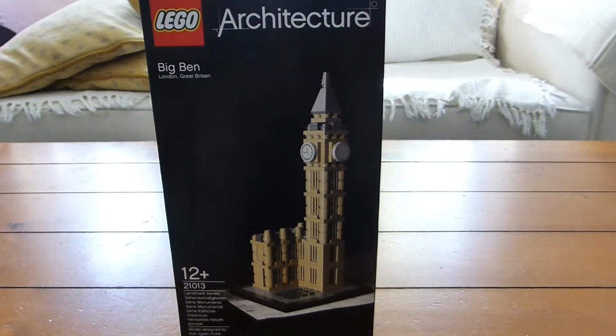So, without further ado, do you think we should open it? I think we should open it. And also, a quick disclaimer, if you hear any noises in the background, that's just because we live in a house with other people. A fair few. Okay, so with that done and said, let's get building.